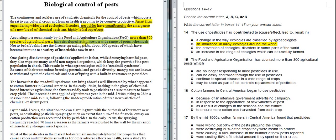Have developed resistance to a wide range of potent chemicals. Have developed resistance to chemicals. So let's take a look at A. Are no longer responding to most pesticides in use. Are no longer responding. Have developed resistance. Is that the same thing? Maybe. Let's read through B, C, and D just to make sure.